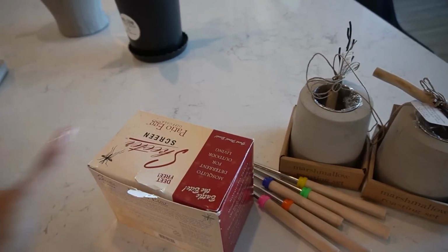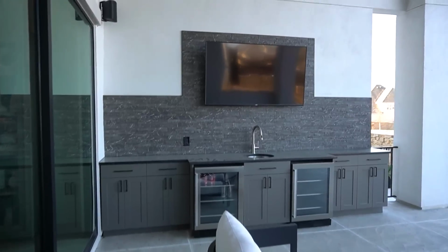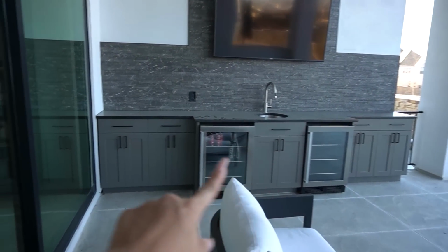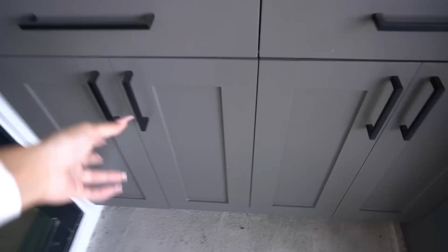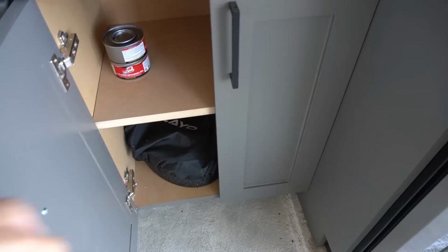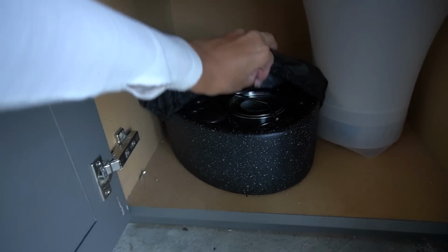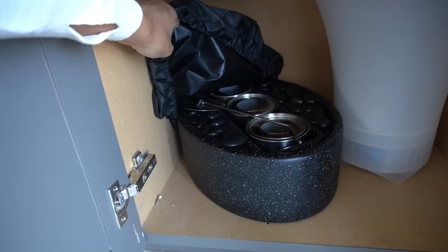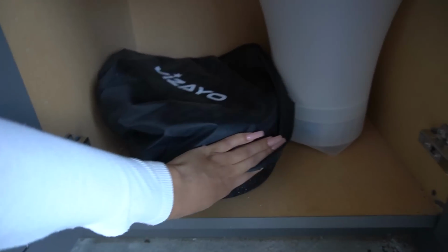So all of this stuff is for use outside on the patio, which is very nice now that I have my wet bar and all of this storage here. I actually have a space to store the outdoor patio related items. So I've already started using it. This is the bigger tabletop fire pit. I can link this for you guys as well. I had this at my Christmas party to do the s'mores. So I have this out here, and I can put the other stuff here with it.